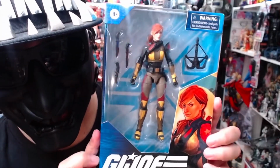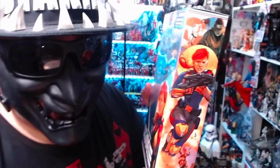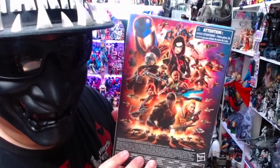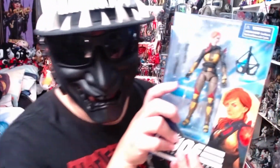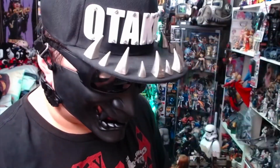So here's the front. Pretty good art. Here's the logo, tried and true. The side, some more art. It's pretty awesome. The back, even more art. That's what I actually like about these toys, is that there's a lot of art instead of the photos. I enjoy looking at the art more than the figure photography, just because it's really artistic. So let's open her up. Let's see how she is.